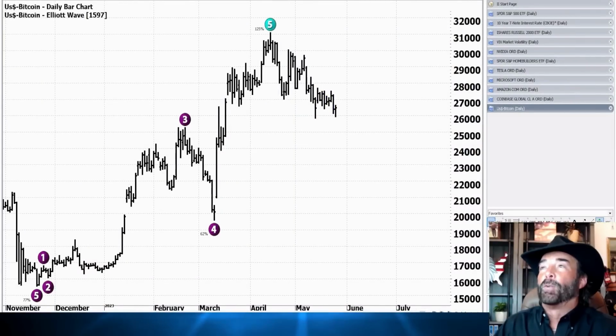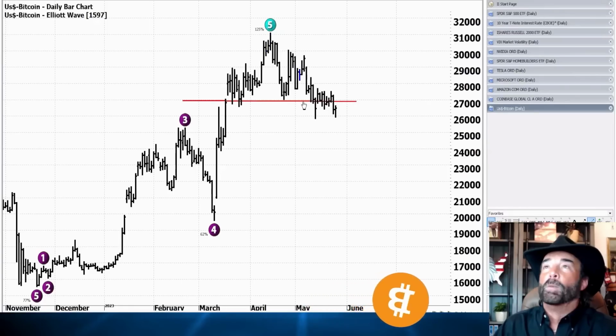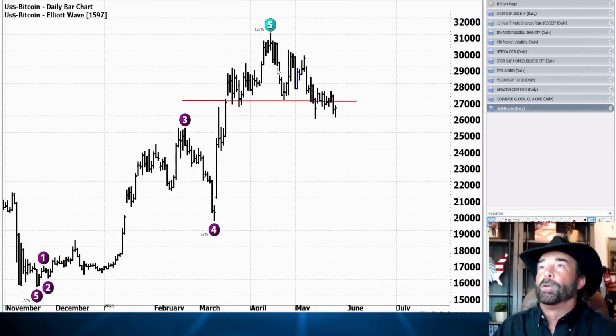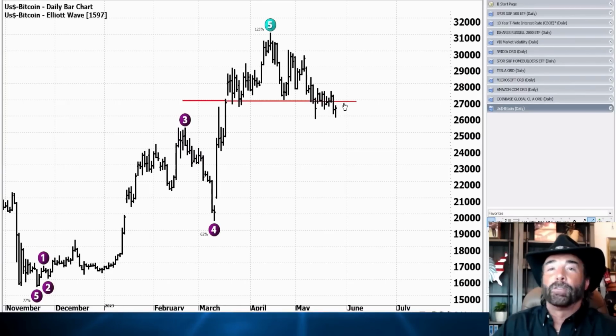Now, I've been talking about 27,000 here for the last couple of weeks. We came down here and we had the breakout and vertical move and retrace that. You can go back and look at the previous recordings, and I'm going to go through all that again. The key has been 27,000. Could we hold that? I use the analogy of the fingernails holding onto a cliff here. That's what 27,000 is to me on Bitcoin. And we broke below it yesterday, but managed to not have a downward follow through day. But we didn't get back above 27,000 either.